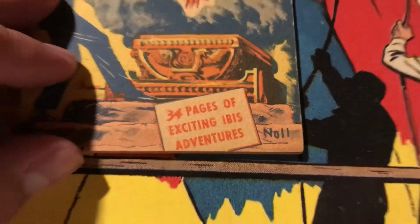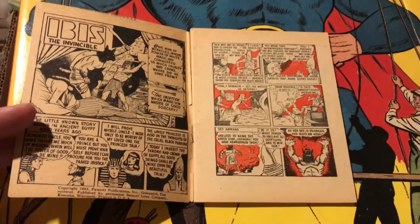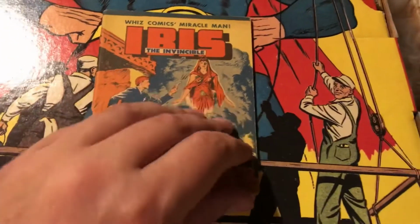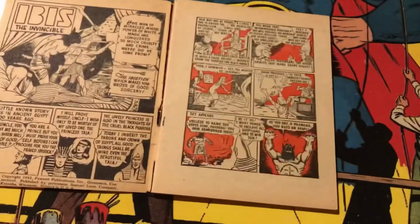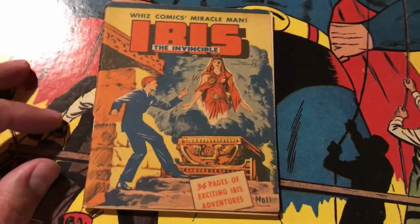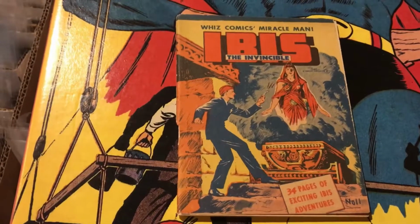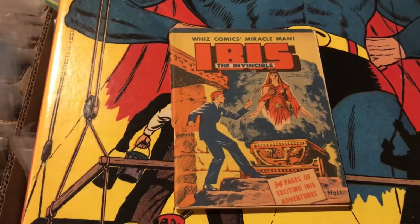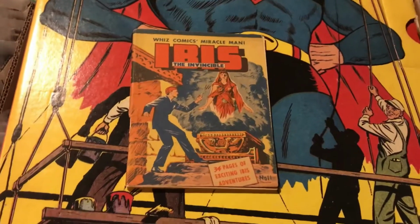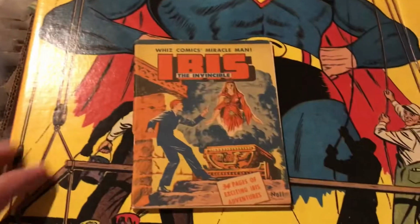Number 11 is down there in the corner, although this actually predates the actual full-size Ibis number 1. But you can see it's printed in, well, kind of two tones, similar to the Bullet Man larger comic. And this is from 1942. I paid $20 or less for this. I did get a deal from the guy because I always came to him to buy comics, so he always gave me a deal. And it guides $16 in good condition to 200 near mint.